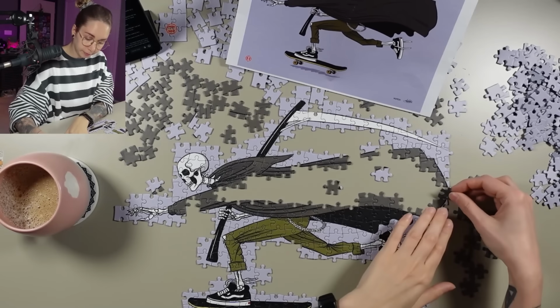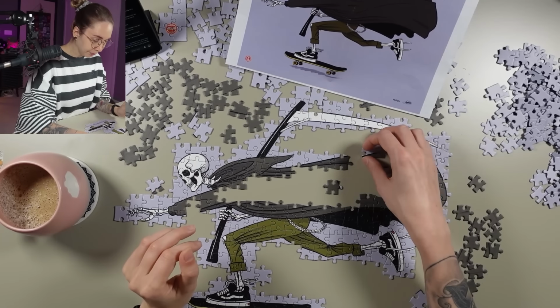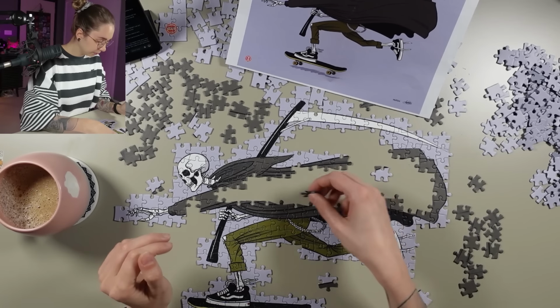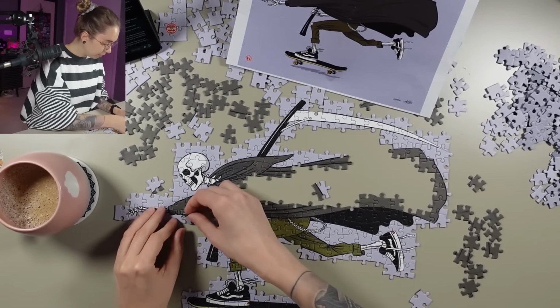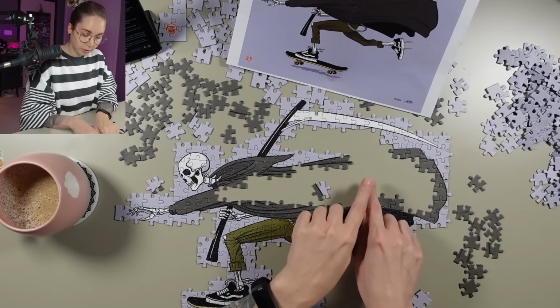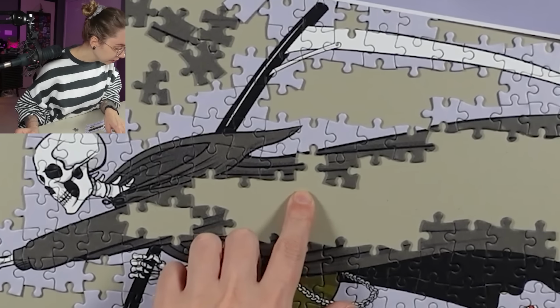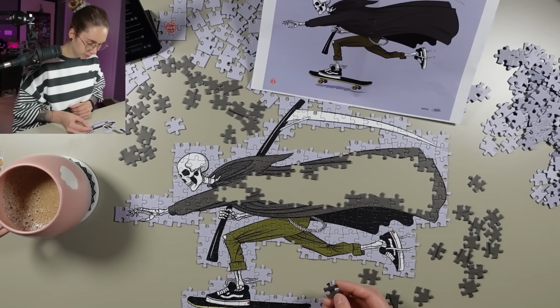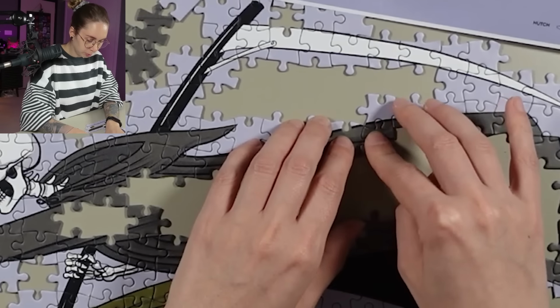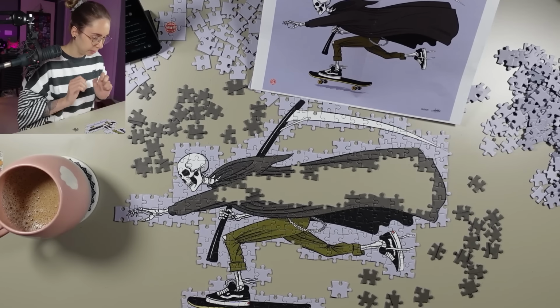Maybe this one? Yeah. Oh ho ho! He's coming together! Okay, that's the arm done. Now, it should just be this here. That should be an easy one. Lots of lines. Right? Oh, there's a bit of white in this one. Or edge, actually. Purple. So satisfying when pieces just fit perfectly. And you're just like, yes.